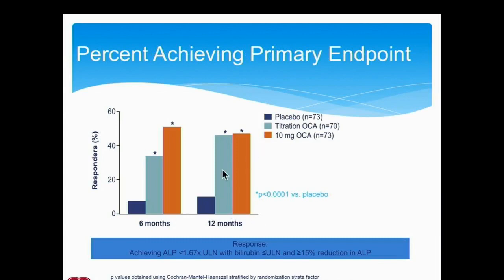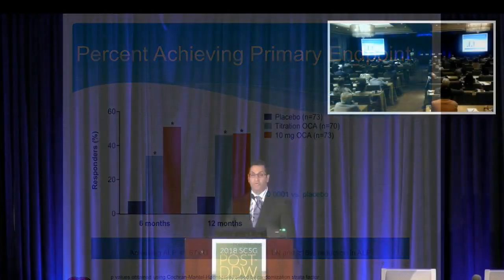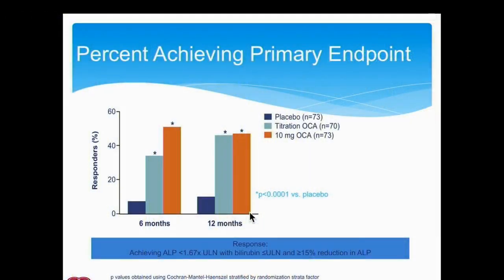And here were the results. If we focus mainly on 12 months of therapy, what they did was they had a total of 3 arms in this study. They had ursodiol plus placebo, ursodiol plus Ocaliva 5 milligrams, which was then titrated to 10 milligrams after 3 months, depending on response, and then obeticholic acid at 10 milligrams plus ursodiol.